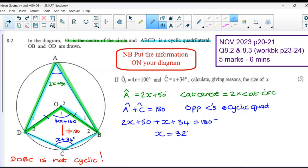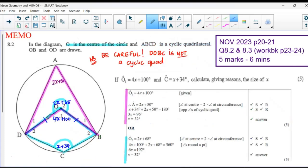Okay, so let's just have a look here. I've actually got that answer typed up nicely. So we've started this way, and we've said there's your angle at center equals 2 times angle at circumference, and then opposite angles of a cyclic quad. Now, this was 5 marks. It's very mark heavy. It is your bank marks. So you'll notice there's 1 mark for getting the 2x plus 50, 1 mark for your reason, 1 mark for putting the statement together of opposite angles in a cyclic quad, 1 mark for your reason, and 1 mark for getting the 32. Now, that's just one way.